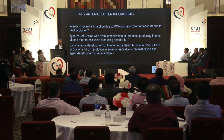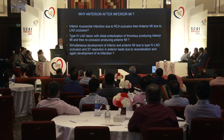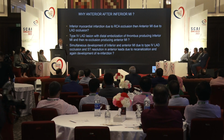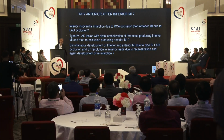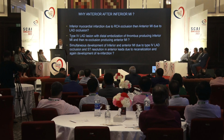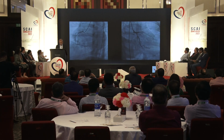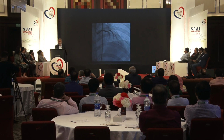Or type 4 LAD lesion with distal embolization of the thrombus, producing inferior myocardial infarction, then re-occlusion producing anterior myocardial infarction. Or simultaneous development of inferior and anterior myocardial infarction due to type 4 LAD occlusion and ST resolution in anterior leads due to the recanalization and again development of re-infarction. Those would be the possibilities. This is the angiogram. So there is definitely LAD 100% occluded proximally.